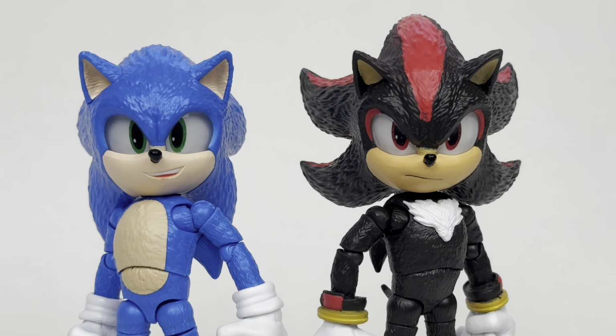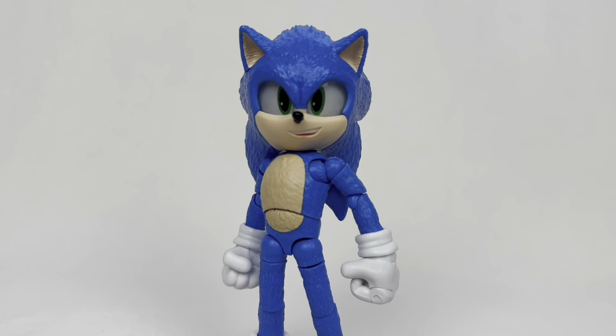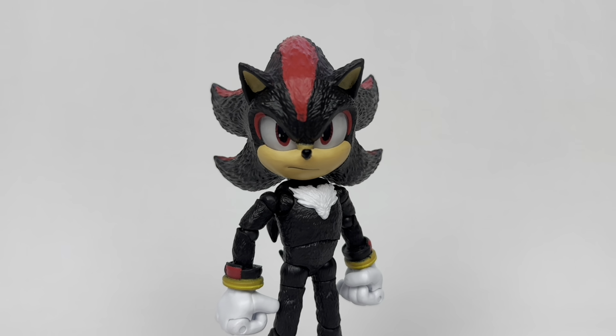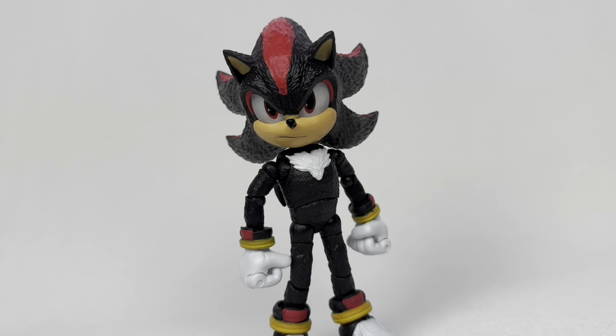I also really like the expressions on the characters' faces. Sonic has a very round and happy face, and he looks kind and welcoming. Shadow, on the other hand, looks angry and moody and really just, you don't want to talk to this guy. He's not in the mood. Both represent the characters and their personalities well.